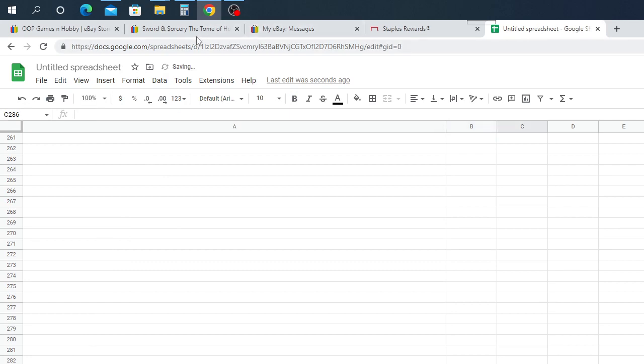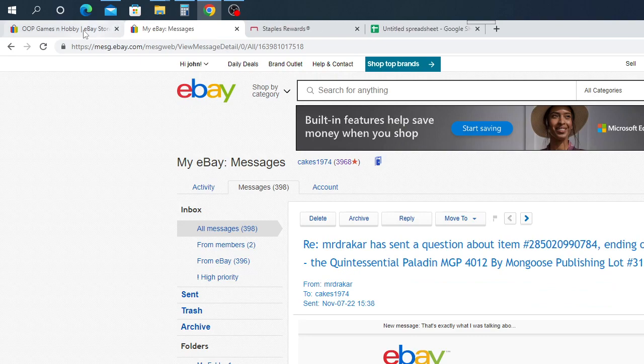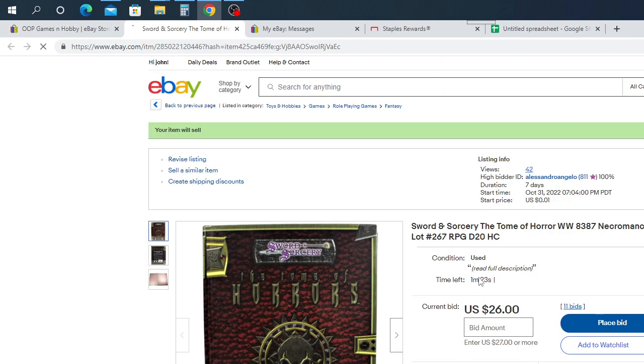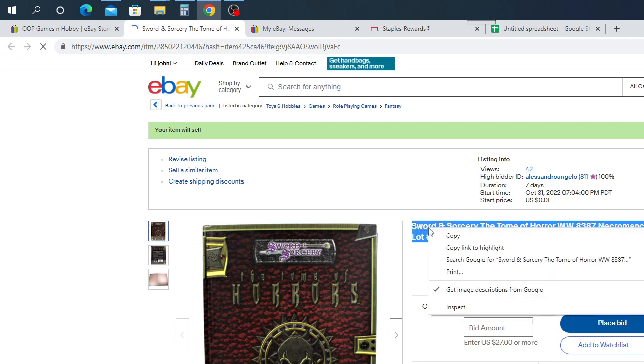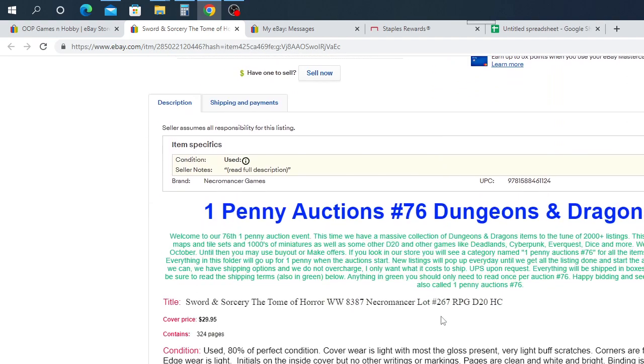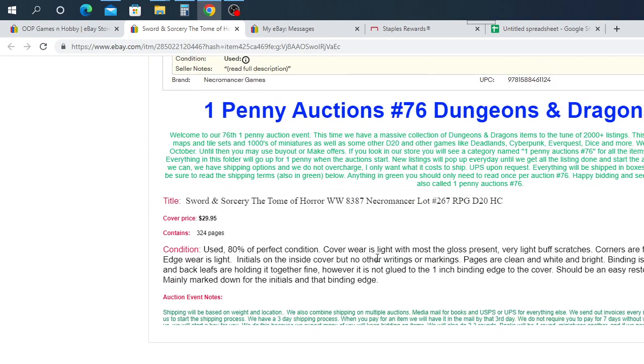Next one is the real Tomb of Horrors, which is the first one. Oh, 26. I hope they read the listing. This is what scares me, is that people don't actually read the description. Cover wear, the corners. Binding is unglued from the cover. The front and back leaves are holding it in together fine. However, it's not glued to the 1-inch binding edge to the cover.